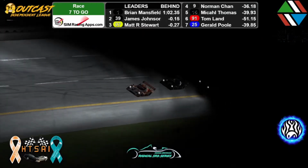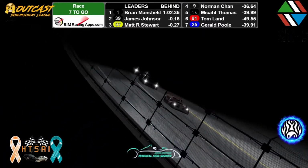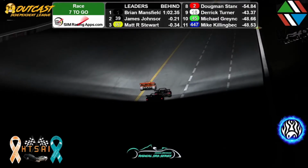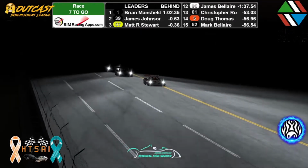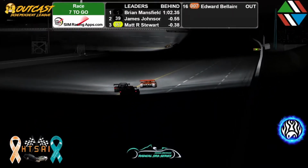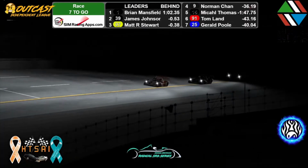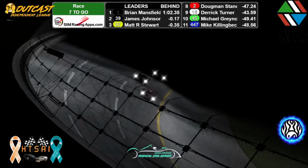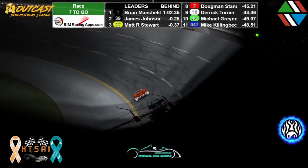Those 3 lead cars, all of them have been in the draft all night. None of them have been up there fighting as we get 7 laps to go. I don't know that anybody can stretch it more than 36 laps or so, but we'll see. Maybe one of these guys can pull it off. It would not be Brian Mansfield. I don't think he has been leading this 3-car pack since the cars in front of him dropped off, but possibly Matt Stewart could. James Johnson might be a bit of a stretch, but he might be able to do it.